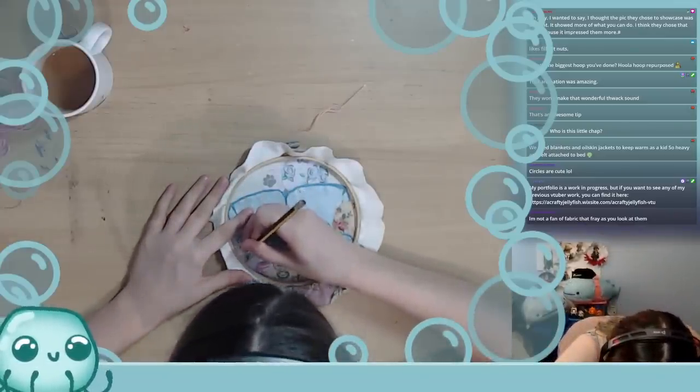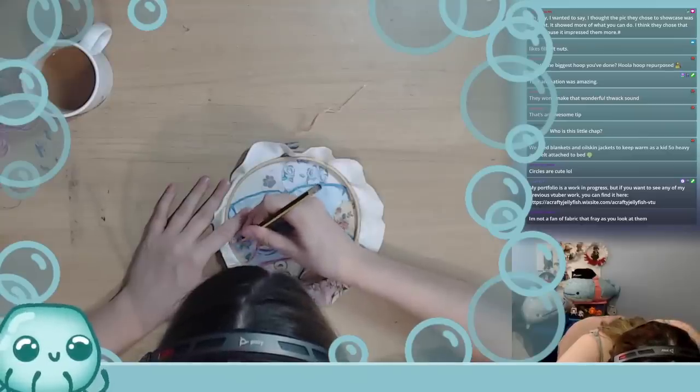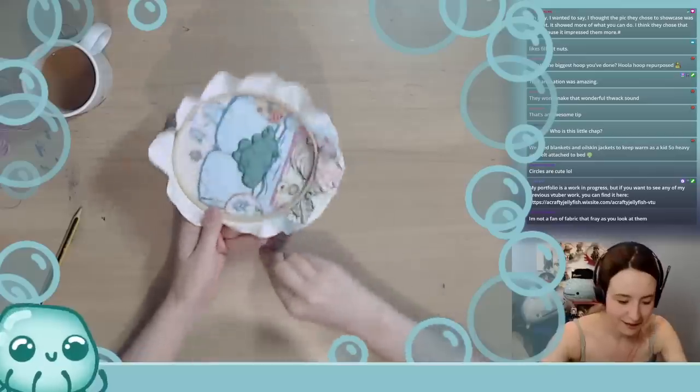All right, if I grab this, I'm just gonna do a little swirly whirly in the center. There you go. That's what I want. A little swirly-whirly.